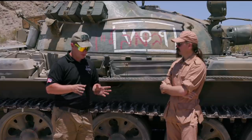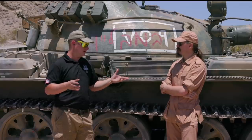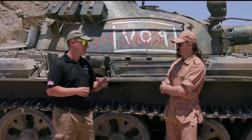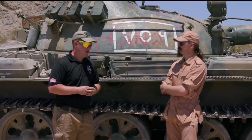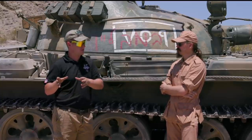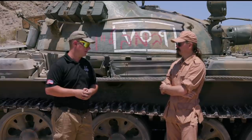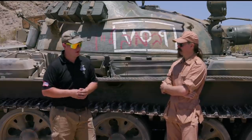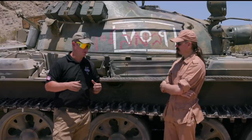As far as the history goes, it was in the Valley of the Tears, obviously the big tank battle everybody knows about, and this survived that battle, notwithstanding some damage, of course. And it later went on to stay in service with the Syrian military, and then it went to Lebanon in 1982. Okay. At that point in Lebanon, it was captured by the Israelis and held in various scrapyards and whatnot that they had.